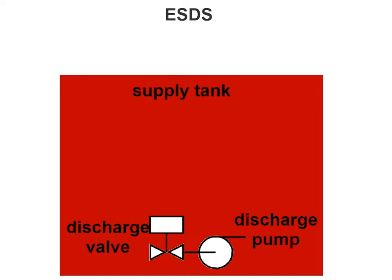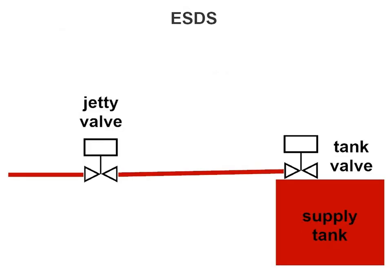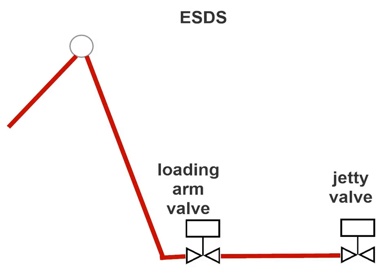The discharge pump and the discharge valve on the pump are stopped and closed by the computer. The supply tank valve is closed, in its timing and sequence, by the computer. The jetty valve is closed, in its timing and sequence, by the computer. The loading M valve is closed, in its timing and sequence, by the computer.